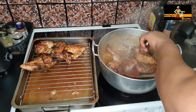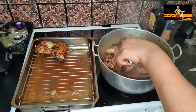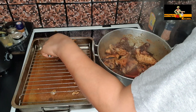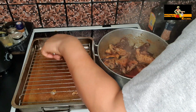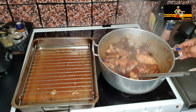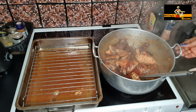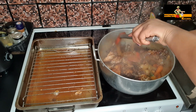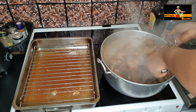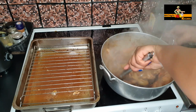Ooh, that is so cooked. Like the Jamaicans would say, what I say? You like? Now, look at that. You see that juice? If you want to put some water in, take some of that juice to put in there. You have to be very careful because the chicken is soft now. Very soft.